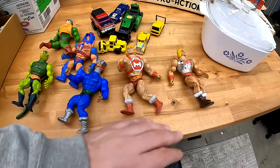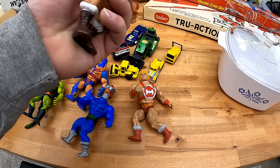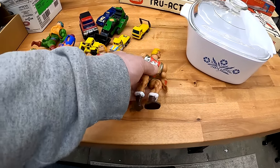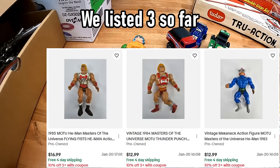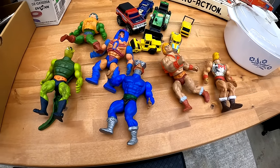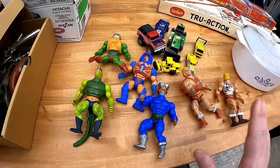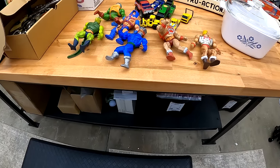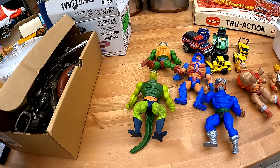Honestly, I think this guy's the best punching one, and I don't even know if they're all working exactly right. They certainly don't have their accessories. Man-at-Arms has his chest plate there, but there's no sword or shields or anything here. So we're probably looking at $10, $20, $30 each on these figures. So no crazy home runs, but still super cool. And I know Jess is tempted to list them because they're easy. And that's kind of the game plan. I gotta clean them first.